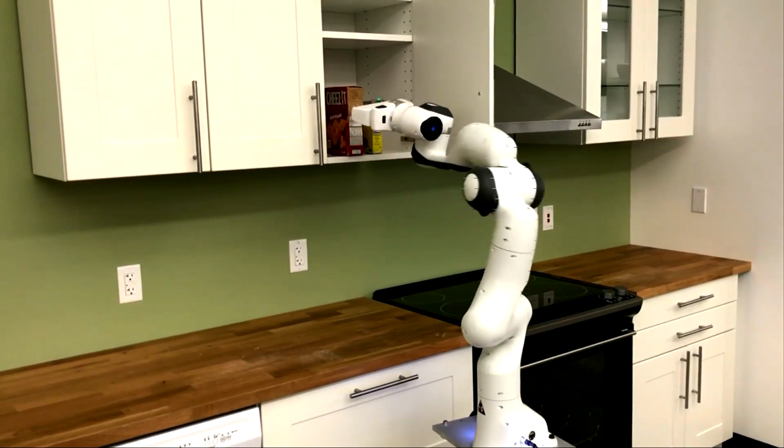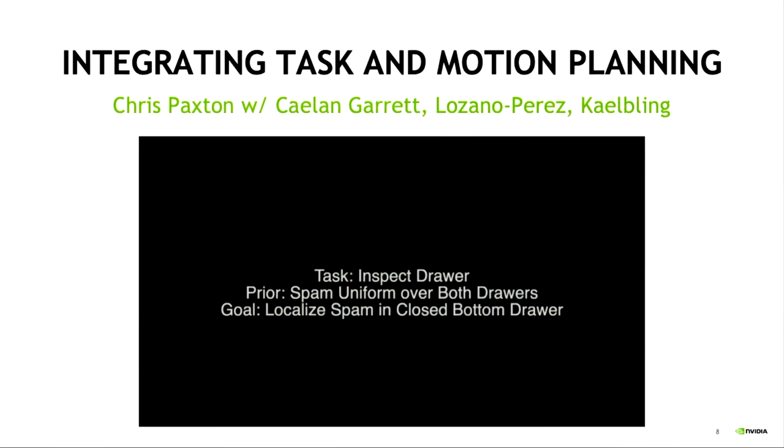Once you have that, you can then integrate that with, for example, higher level task and motion planning. This is actually something that just came out of an internship project. Caelan Garrett from MIT spent the summer with us as an intern, and he's an expert in task and motion planning, but their problem has been that it's not easy to actually get this to execute in the real world rather than in just more simulated settings.